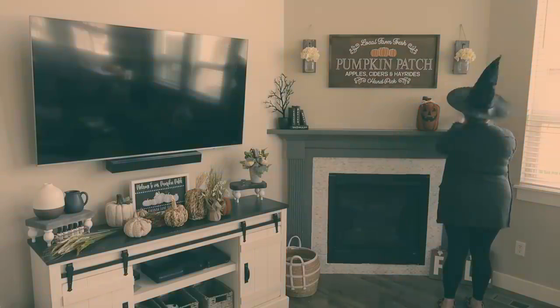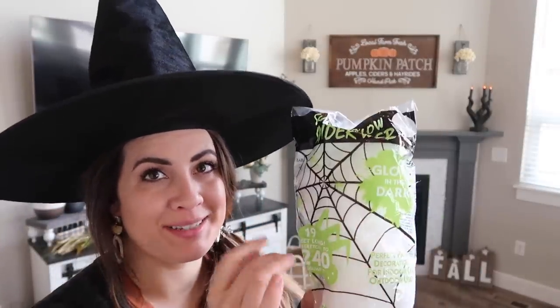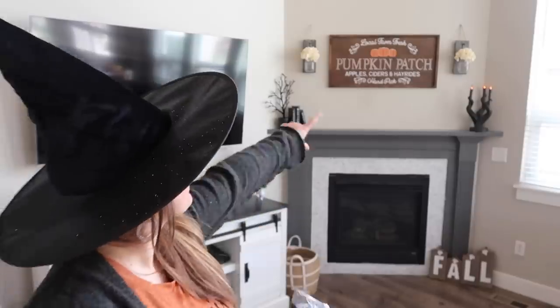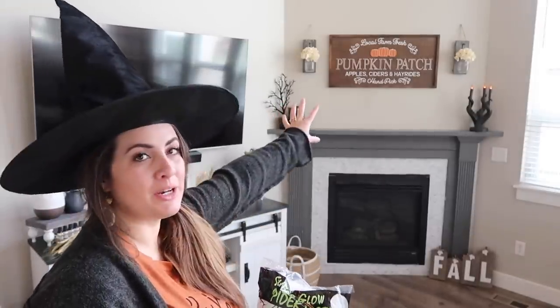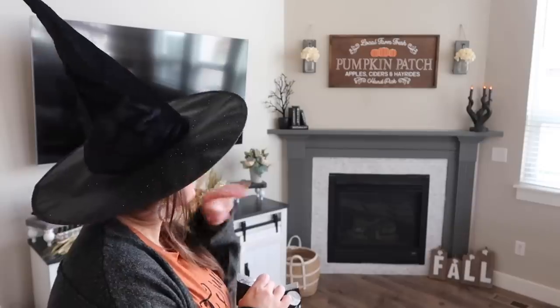This is something that I got that I figured I could dress up any type of fall decor that I have with, just this little spider webbing. And I really like this sign. I'm going to try to keep it here and make it a little bit spooky. Now that I have these other two items up there, I'm not really sure if it's going to work, but we'll see.